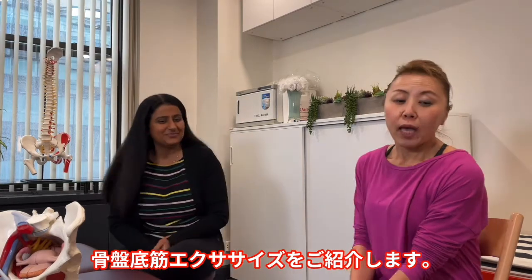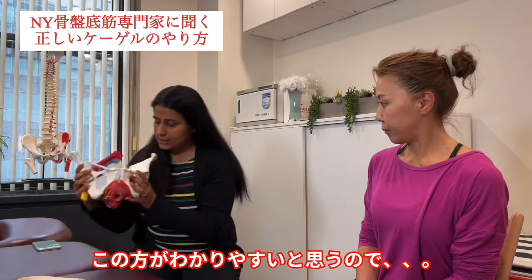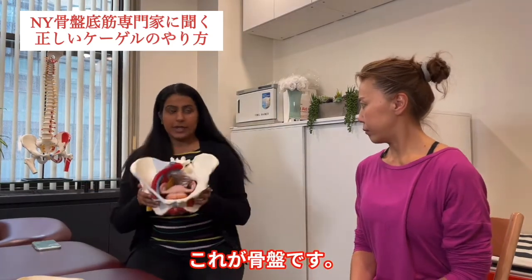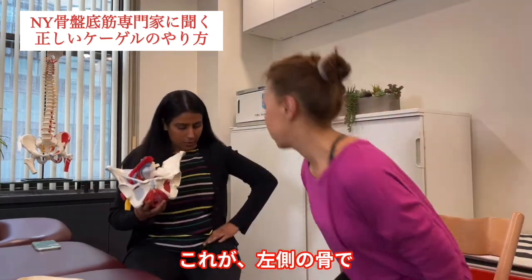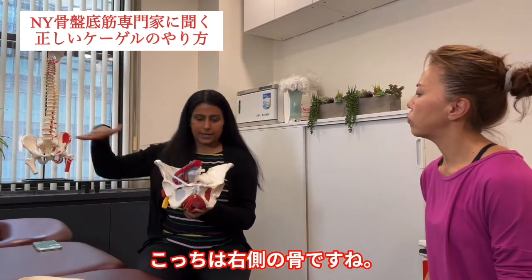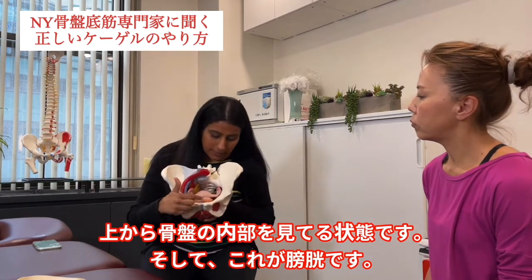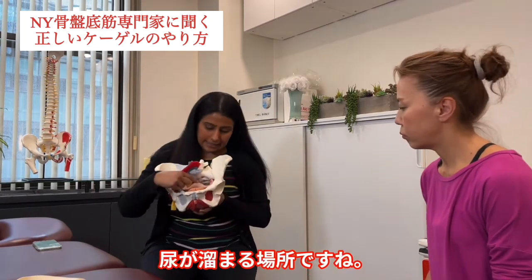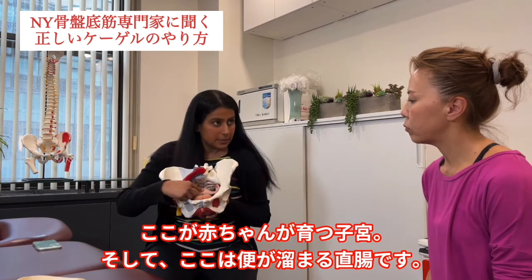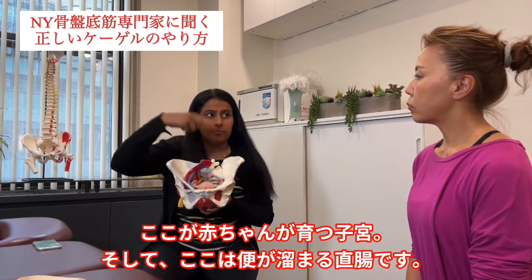So Nidhi, where is the pelvic floor? So I'm going to show you on a model. It's easier this way, right? So we're looking at pelvis. This is the bone on the left, and this is the bone on the right. And we kind of cut the top off, and we look inside. This would be bladder, where your pee is collected. This is the uterus, where the baby is. This in the back would be rectum, where poop is collected.